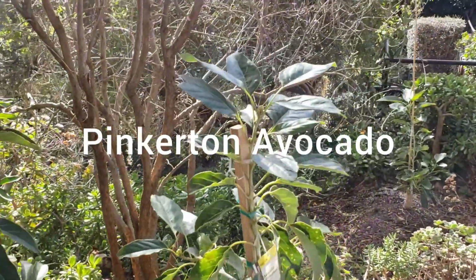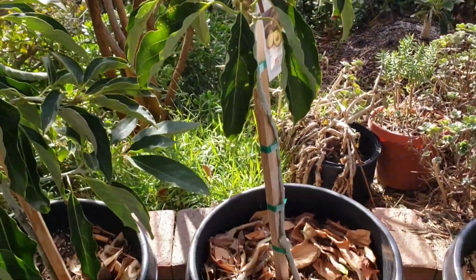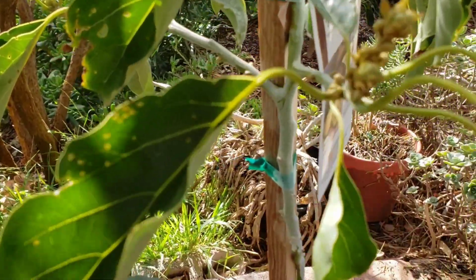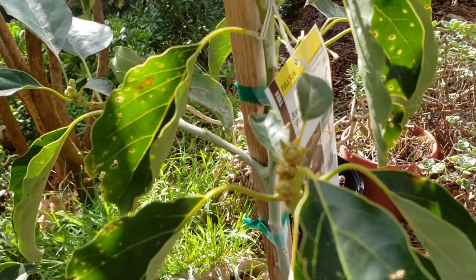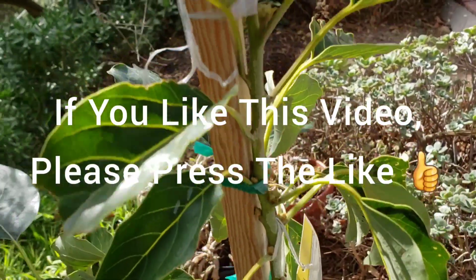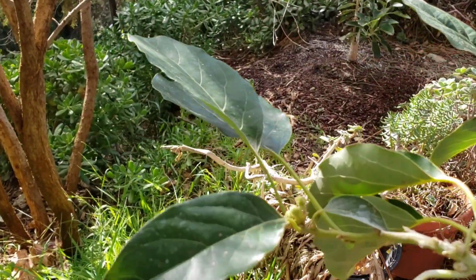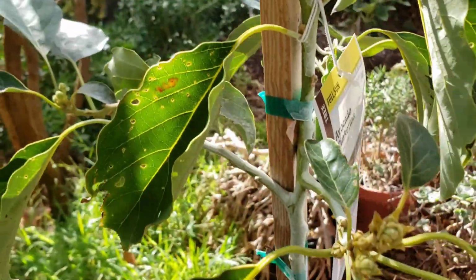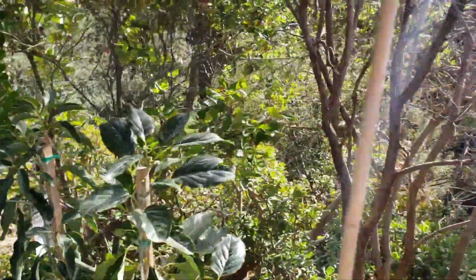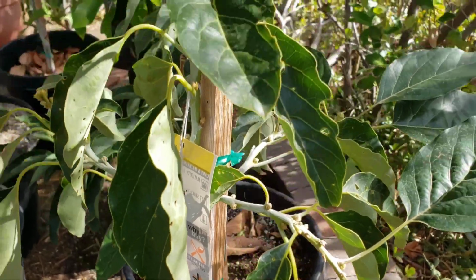Now here's a Pinkerton, and this Pinkerton I bought in a 5-gallon at Home Depot as well. And I transplanted it to this 15-gallon. This Pinkerton is showing signs that it'll be flowering pretty soon as well. So that's pretty nice to see. Pinkerton is looking really nice.